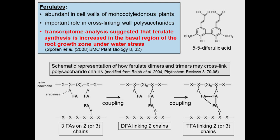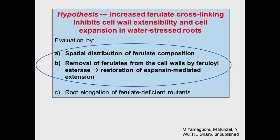And we published a couple of years ago a gene expression, a transcriptome analysis, that suggested that one of the factors that might be modified that's preventing root cells from expanding under water stress is the production of these ferulate compounds illustrated here. This schematic just illustrates that ferulate compounds are known, in monocot plants, including maize, to play a role in cross-linking the polysaccharides within the cell wall structure and preventing the cell wall from stretching, from the molecules slipping apart. And this transcriptome analysis suggested that there may be an enhanced production and accumulation of these compounds that might be causing the limitation of cell expansion in water stress roots.